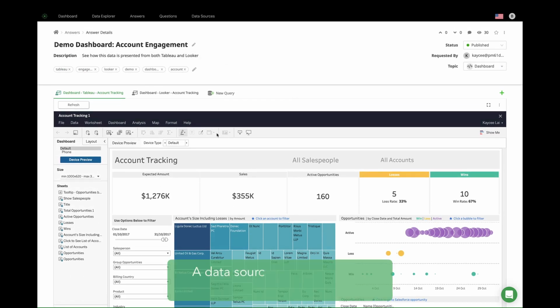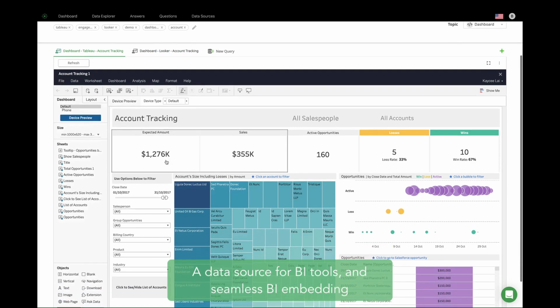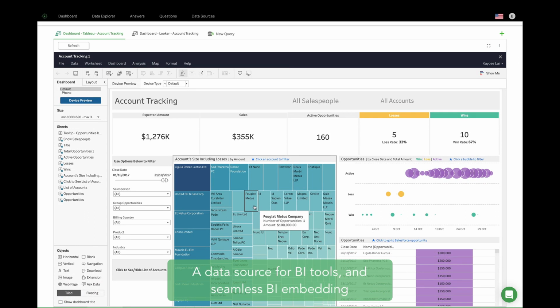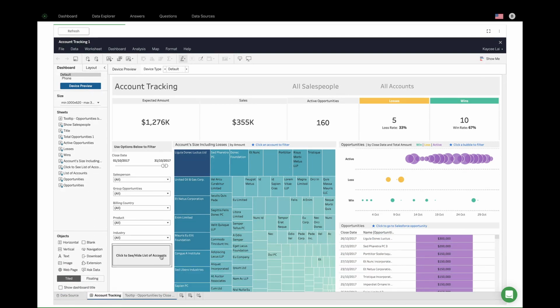Here is an example of Promethium being a data source for Tableau, while at the same time, we're embedding Tableau into an answer. This provides a rich and seamless BI experience, all without need to switch tools. This redefines the meaning of self-service and self-service analytics.